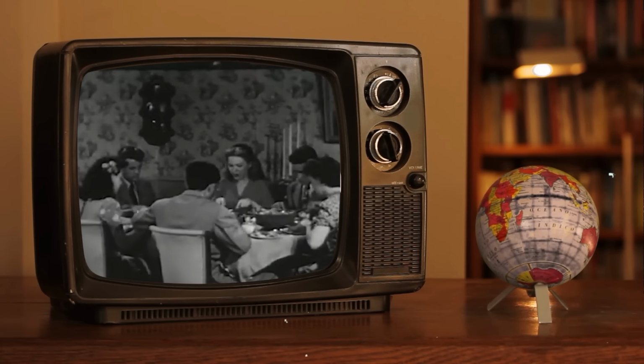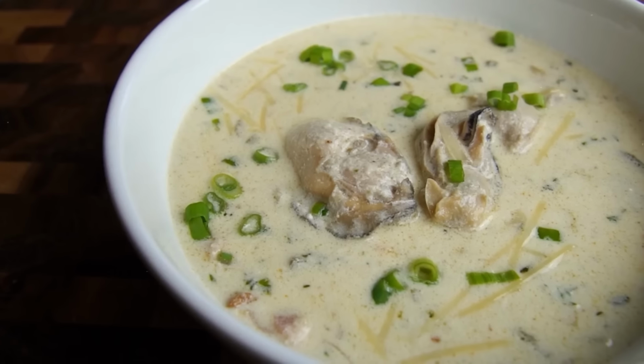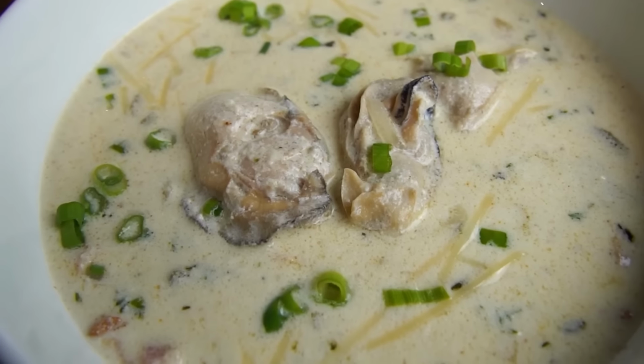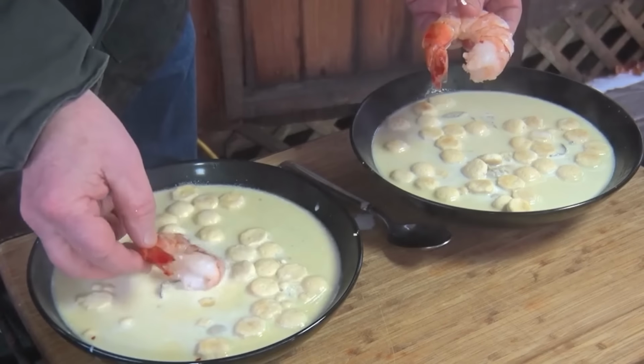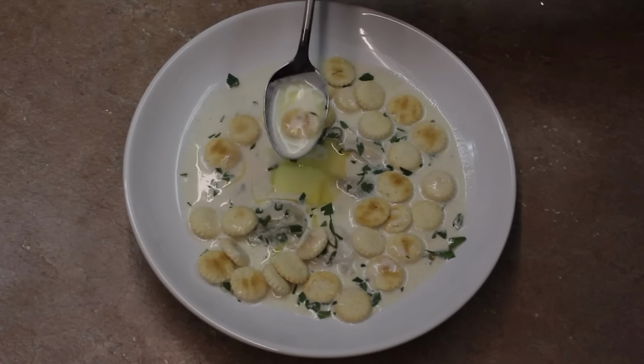The tradition had practical origins. Catholics abstained from meat on Christmas Eve, making seafood the natural choice. But the stew also symbolized abundance, a moment of quiet celebration before the feast to come. Families passed this custom through generations, the simple bowl becoming sacred ritual.